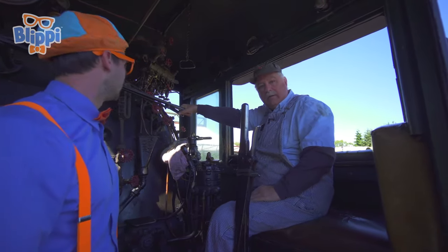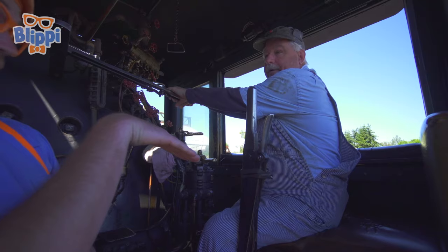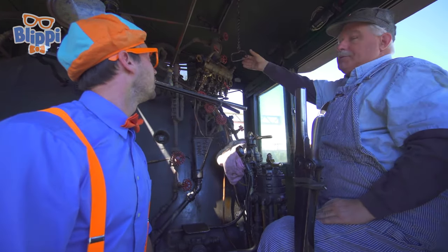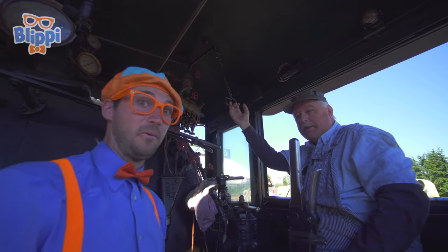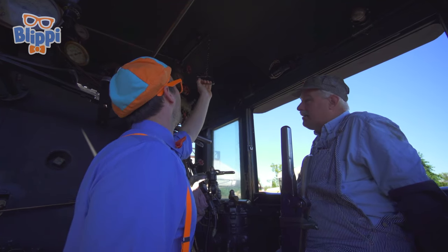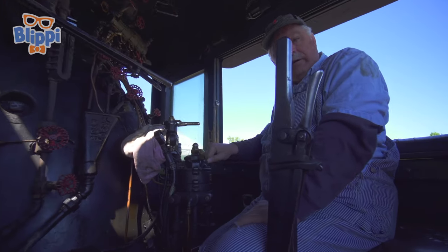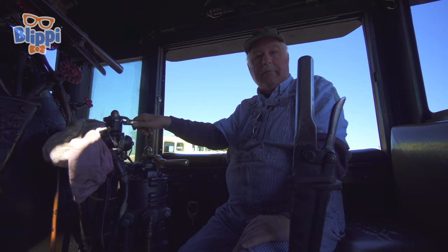We control our speed with the throttle, like a gas pedal in a car. If I pull that out, we'll go faster. And push it forward, and then you go slower. I can shut it clear off. The other thing I do is I've got a whistle up here to warn people that we're coming at a crossing. Try that. Yeah, sure. Here we go. Wow, that's cool. And then the other thing I have to do is once in a while to stop the train. This stops the train here, like that. And this one is for the engine only, independent of the train.